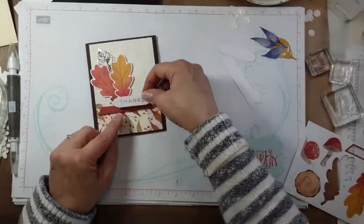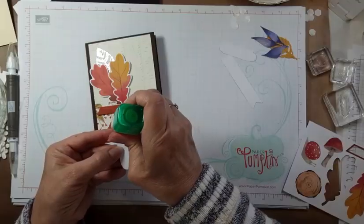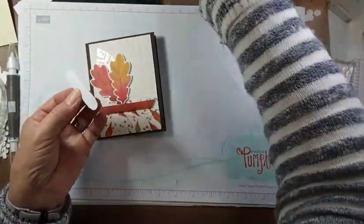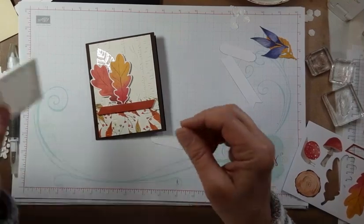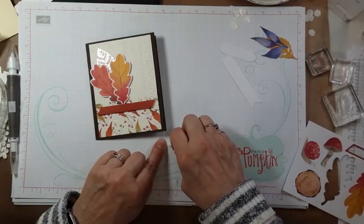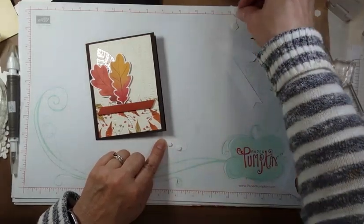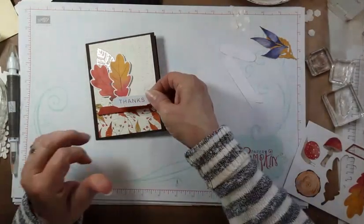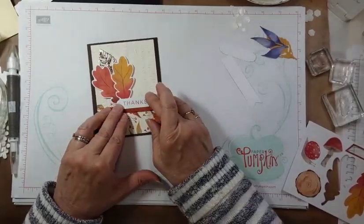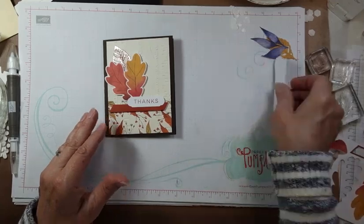And we're going to take this Give Thanks, and I can put a little bit of glue at this end, a little along here. And I can put a couple of mini dimensionals up along this top edge. Whoops. You're a little too high. There we go. Okay. So, like that. Okay. So that's that card.